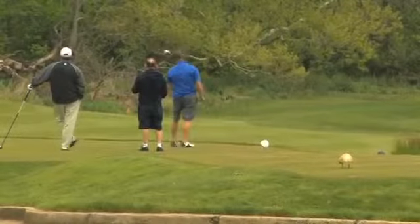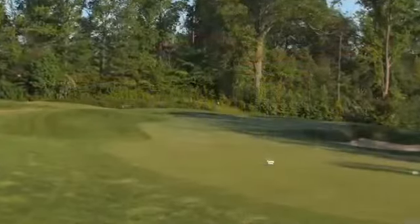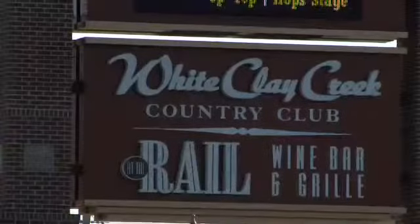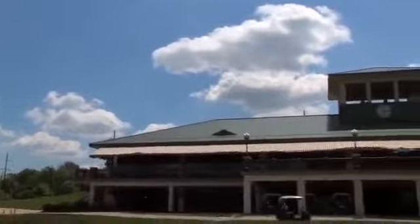You can begin your day with a wonderful round of golf, follow that up with a delicious meal in the famous Rail Wine Bar and Grill, and if you weren't so lucky earlier on the golf course, you can trot next door and try your luck at Delaware Park. White Clay Creek Country Club, a public facility with a private mentality, is known throughout the area as a terrific venue for food, golf, banquets, wedding receptions, and corporate meetings.